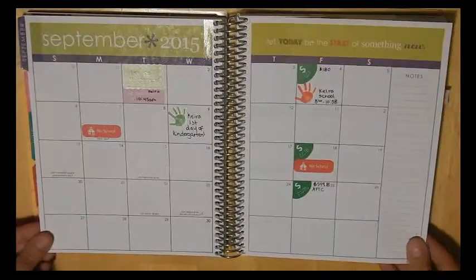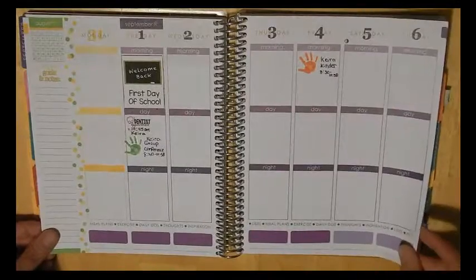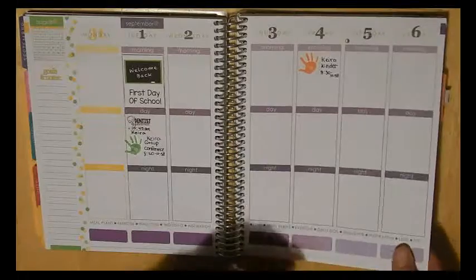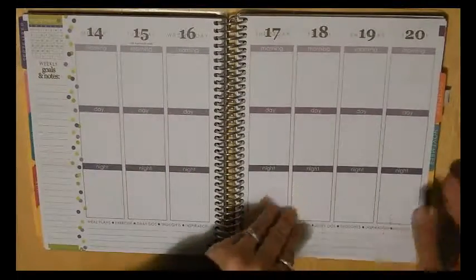Here's September. Again, just major events and bills. This week I didn't use it at all. We were too busy getting the kids back to school and finishing up with our move. And that's the rest of September. I didn't plan at all.